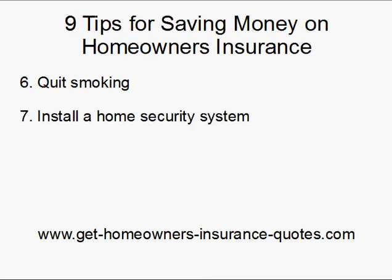Tip number 7 is to install a home security system. Installing a home security system will make you eligible for discounts because homes with security alarms are less likely to be burglarized. Since your insurance company would pay for any damage caused by a person breaking into your house, as well as replacing any personal property that was stolen, the fact that a security alarm reduces the chance of that happening will make you eligible for a discount with most insurance providers.